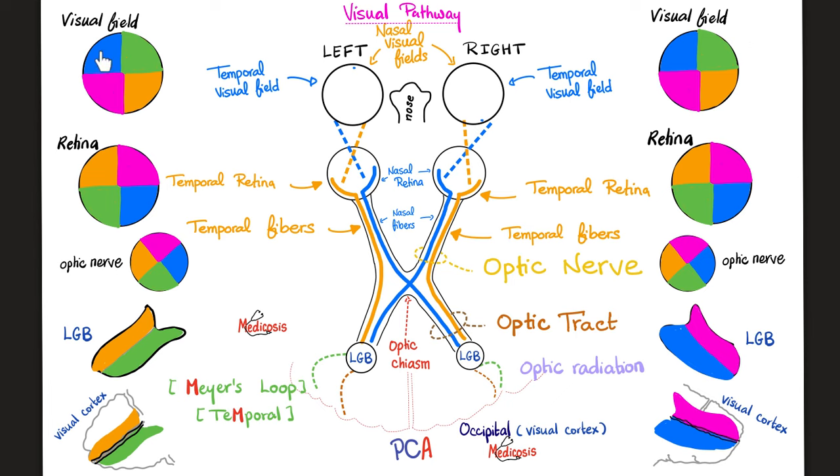Remember that the visual field is the exact opposite of the retina. Let's follow the orange. Here the orange was inferonasal, but here it is superior temporal. How about the green? It was superior nasal in my visual field, but now the green is inferior temporal in my retina. Just like George Orwell, down is up, nasal is temporal. Down is up, temporal is nasal. Up is down, temporal is nasal. And on the right side, the retina is the inverse of the visual field.